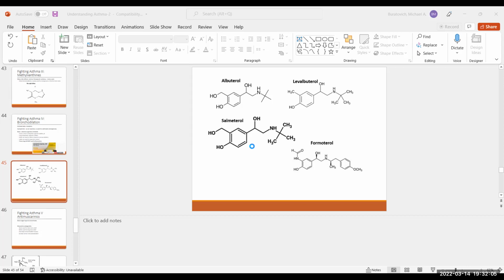So if we look at these drugs, ipratropium is short acting. Ipratropium is wonderfully cheap. That's usually why it's used. But it's short acting. These other two, aclidinium and tiotropium, are long acting.